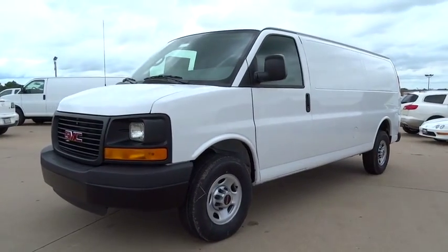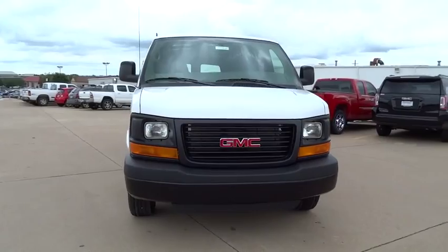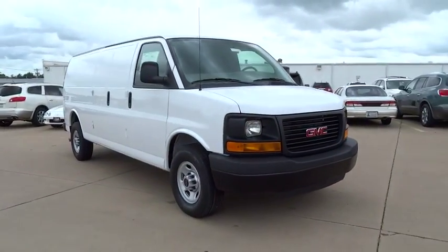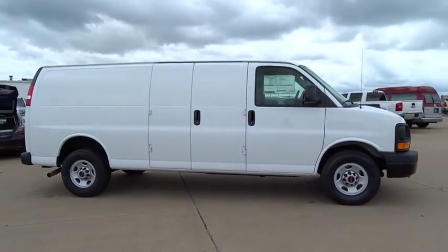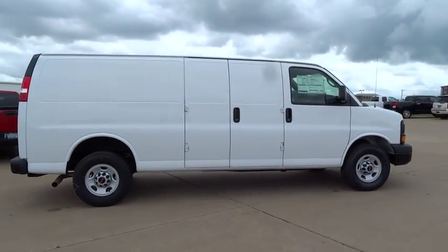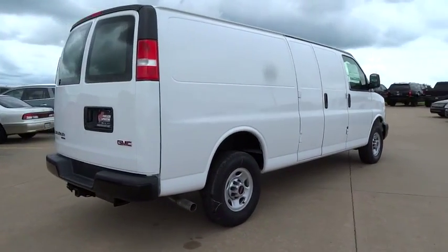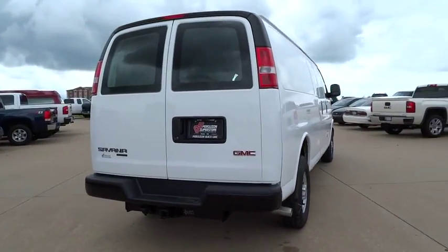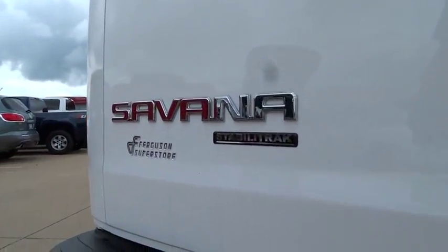The 2015 Savana. The Savana passenger van is a blend of comfort, convenience, and style. Available in 8, 12, and 15 passenger models, the Savana has been designed and refined with safety as the constant goal. Electronic stability control system, StabiliTrack, and traction control are standard on all models. Here are some of this vehicle's great options.